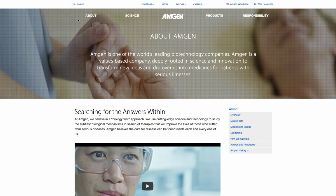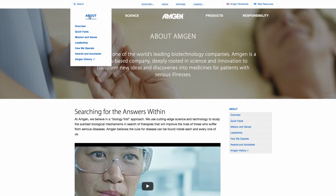Let's start with Amgen. First, I'm going to point out the About tab. The About tab has an overview of the company for Amgen. They have quick facts. In this case, they have mission and values. Many companies will also include their vision. They have a section on leadership where they'll tell you about their board of directors as well as their scientific advisory board. Now, if you're a scientist evaluating a company from the outside, you may or may not have a great sense of their business, but you probably can evaluate who is their scientific advisory board and do you think those are the right people to be giving them advice.